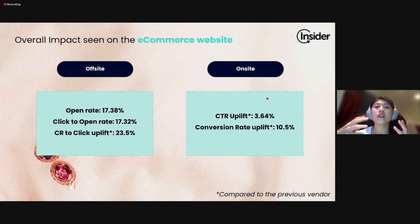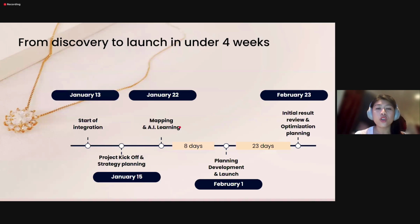And for the recommendations on the website, we are seeing a click-through rate uplift of 3.64% compared to before recommendations, and overall conversion rate uplifts of 10.5%, again compared to previously without the product recommendations. Overall, we managed to do the planning all the way to the launch within 4 weeks. And we are still continuing to iterate and improve the scenarios that we have launched so far.